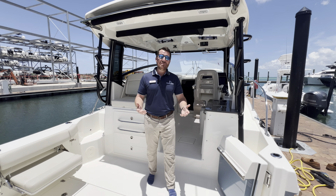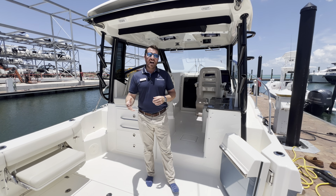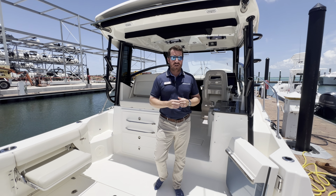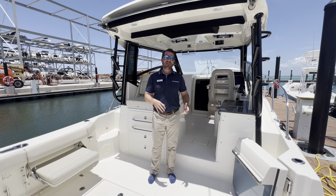Hey y'all, I'm Jeremiah with MarineMax in Sarasota, Florida, guys, and we are dockside on a brand new 2025 Boston Whaler 325 Conquest. Don't get all those 25s mixed up. This is the one that matters.